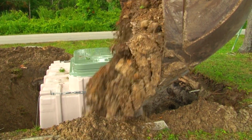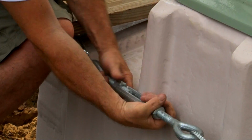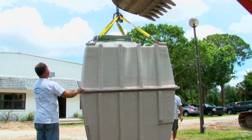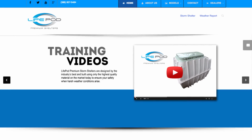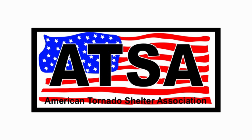LifePods are buried underground and properly anchored based on engineering specs that keep them secure. LifePod shelters are permanently installed by certified professionals, or we will provide instructional videos to help you install your own pod. LifePod Shelters is a member of the American Tornado Shelter Association.